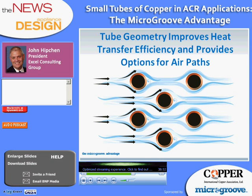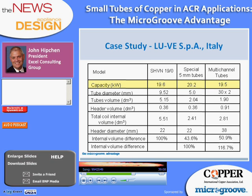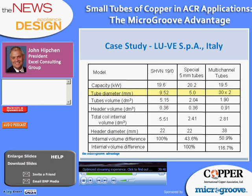Let's look at a report by the Italian company named Luva that was presented this year at a workshop on refrigerant charge reduction, and that workshop was held in Stockholm, Sweden. In an effort to optimize an existing condenser with conventional 9.52 millimeter tubes, those are the standard 3/8 inch tubes, this Italian company designed new coils keeping the performance the same, right around 20 kilowatts. As I mentioned, their existing coil had 9.52 millimeter tubes, and in the trial designs, they use aluminum multi-channel tubes and 5 millimeter copper MicroGroove tubes.